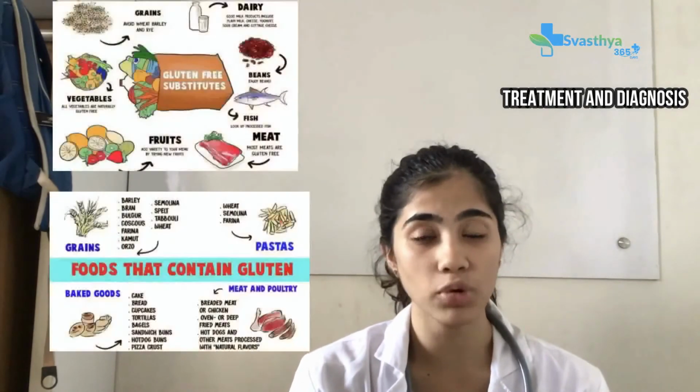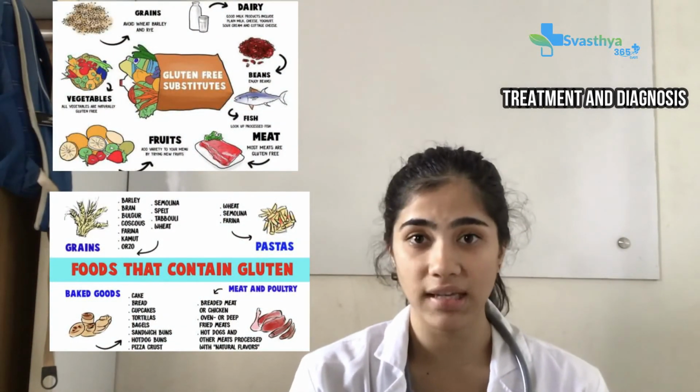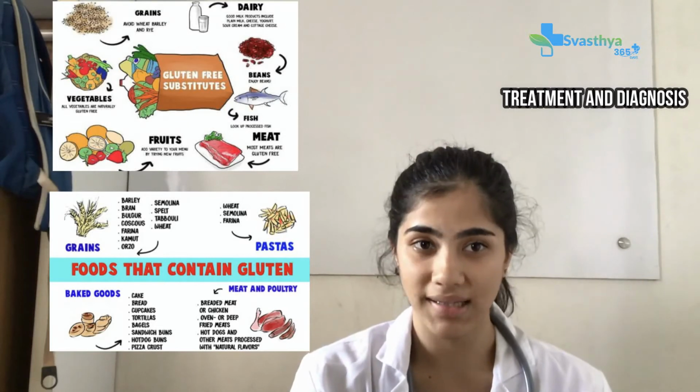Coming to the treatment of celiac disease, no drugs can completely cure celiac disease. The best thing you can do is change your diet. Some gluten-free foods include fruits and vegetables, meat and poultry, fish and other seafoods, and certain beans and nuts.